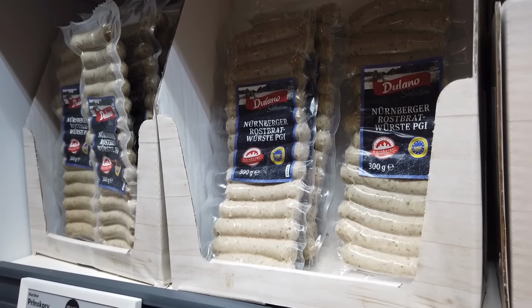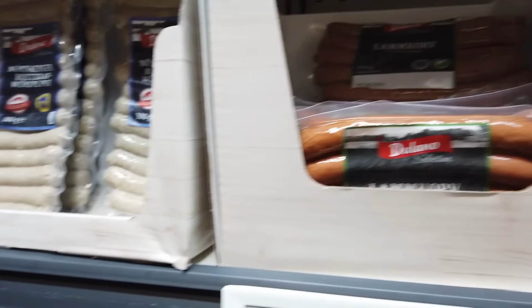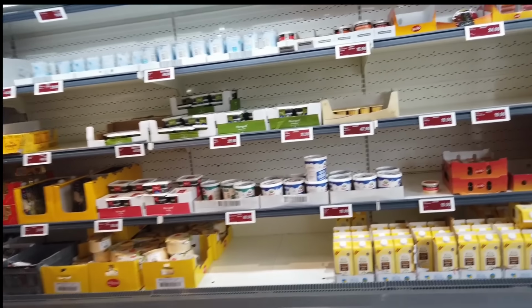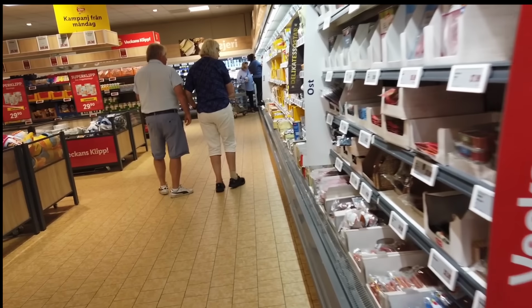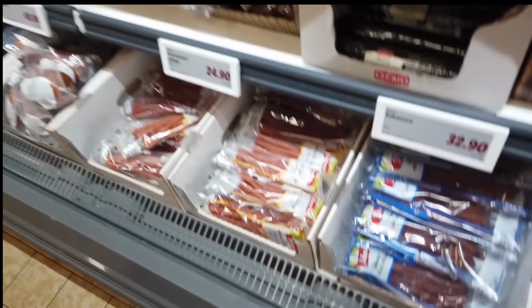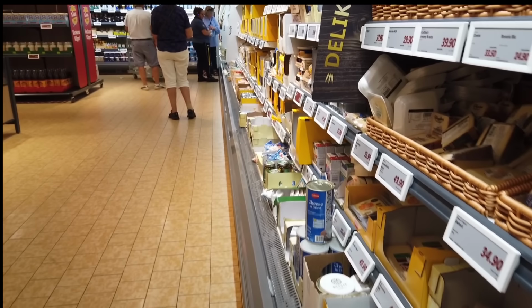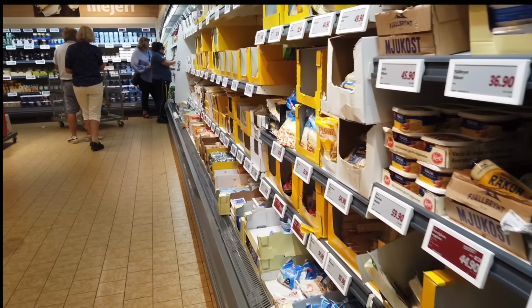Roast bratwurst. This is a lamb sausage. Lamb sausage. It's a reindeer. Kidding. Ham section. All the yogurt. Yogurt. And butter. And more sausage. Dried sausage. Hey, look at the salami. Salami. Pepper salami. This is salami. Garlic. Cheese. Salami. Okay, this is all the dairy.